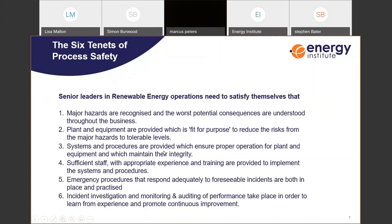Systems and procedures are provided which ensure proper operation of the plant and equipment, and which maintain its integrity throughout the operational life cycle. Sufficient staff with appropriate experience and training are provided to implement these systems and procedures, including making staff aware of the appropriateness of process safety management techniques, tools and processes that can be implemented to keep operations safe. Emergency preparedness that responds adequately to foreseeable incidents is both in place and practiced periodically. Incident investigation and monitoring and auditing of performance take place in order to learn from experience and promote continuous improvement.